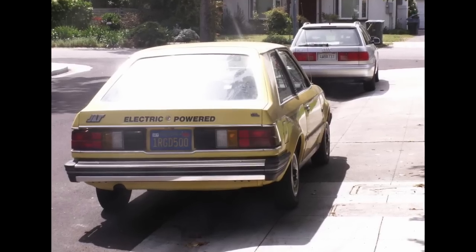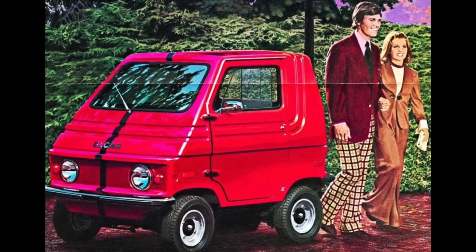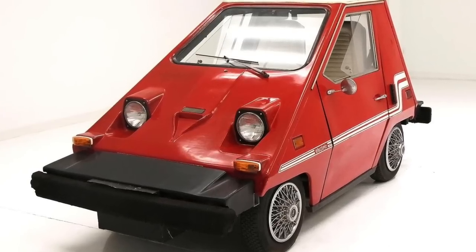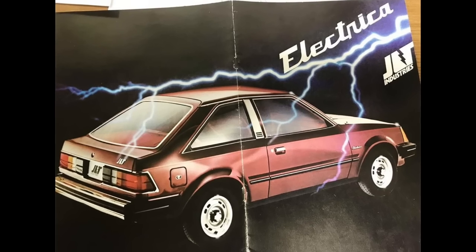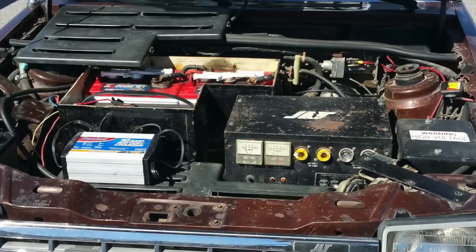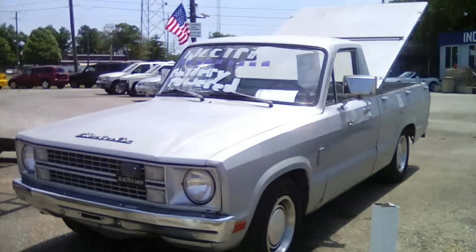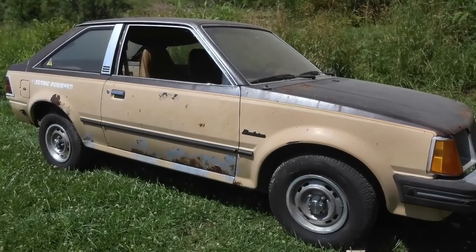In the depths of the malaise era, some third-party car makers took their own swings at making electric cars. Most of them ended up as utter death traps, such as the Sebring Vanguard City car. But some companies, including Texas battery manufacturer Jet Industries, did a sensible thing and bought some existing cars, took out the gas stuff, put the electric stuff in. In addition to some Ford Courier pickups and Ford Escorts that they converted, their big models were the Dodge Omni 024 and the Plymouth Horizon TC3.